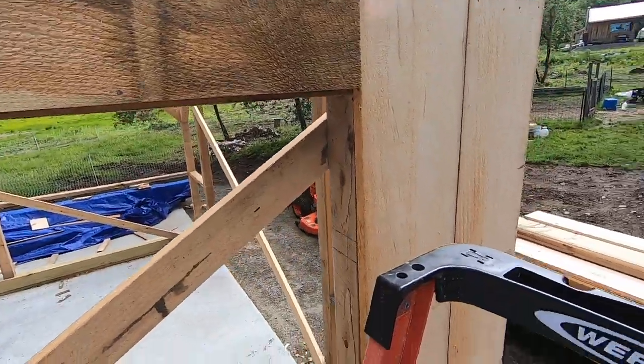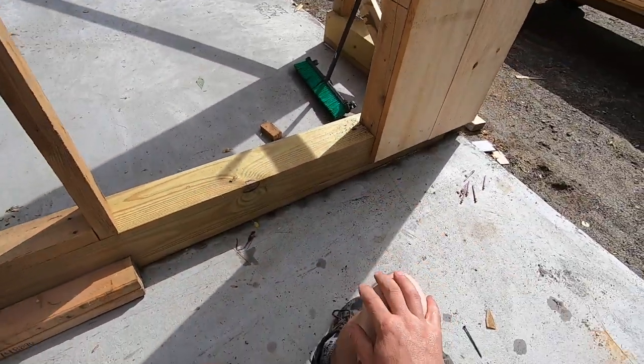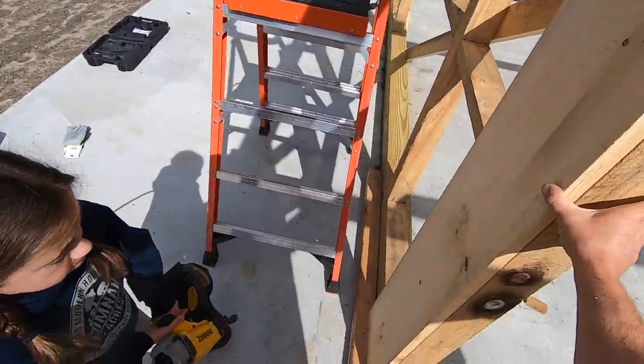That's the spacer for the door. We're using this to space our siding off the ground. All right, Miss Livies.